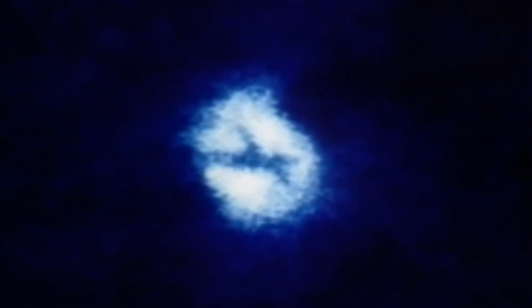Hubble also showed scientists a celestial X marking the exact spot of a black hole with the possible mass of 1 million of our suns.